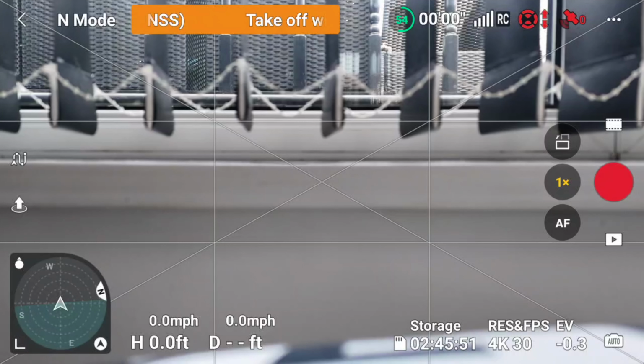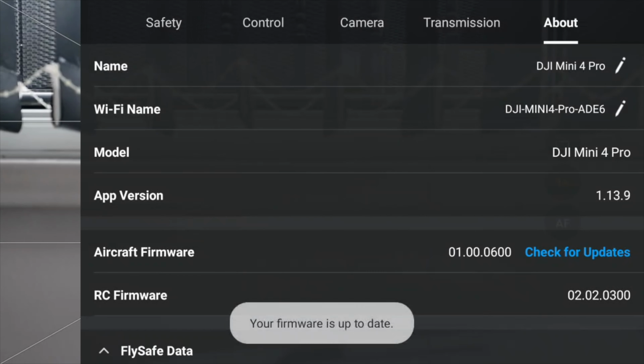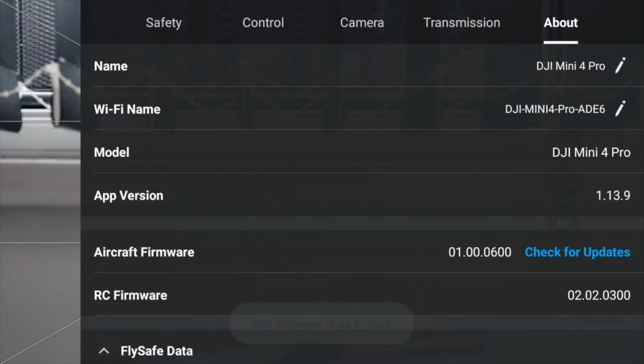So the first thing that I did is open up the menus, and as you can see in the About section just here, it's showing 1.13.9, which is really odd because on the last couple of videos that I did on the Fly app update, it was 1.13.10. So I thought, well, this is quite odd. So what I did is I went back and checked just there to see if there's any firmware updates for the aircraft, and obviously there wasn't.